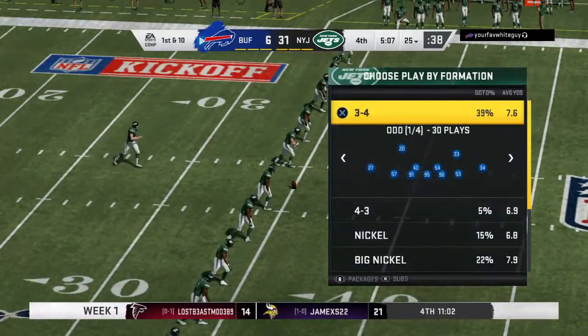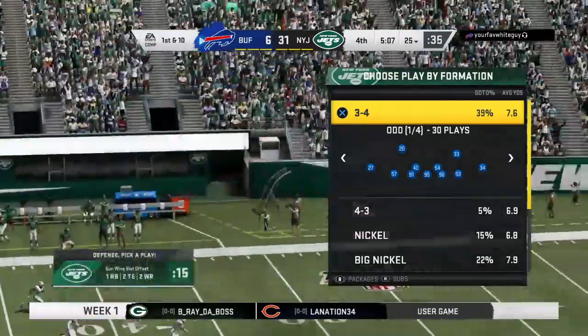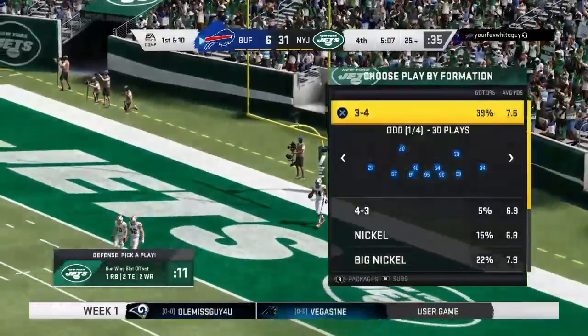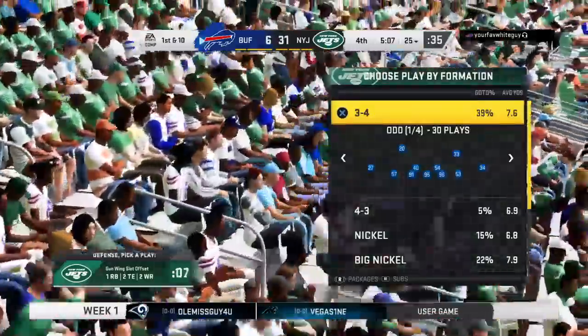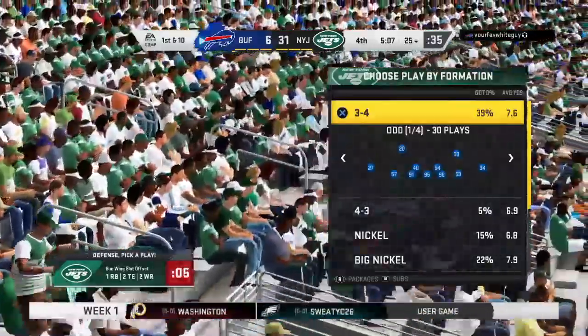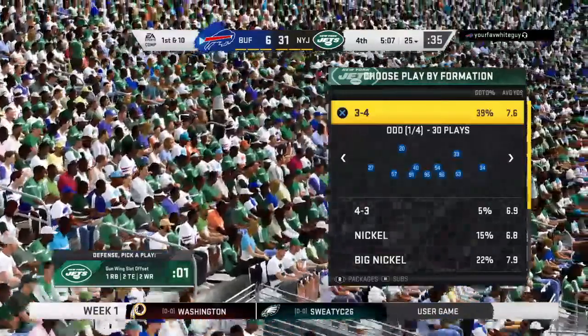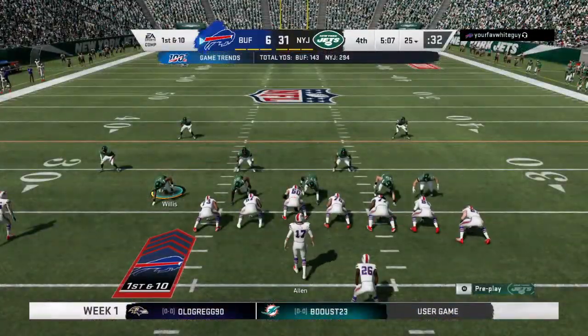At their own 25-yard line. Right there. The Bills come to the line to start their next drive.